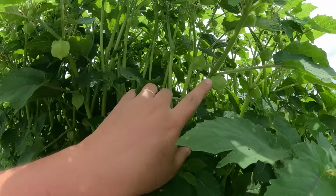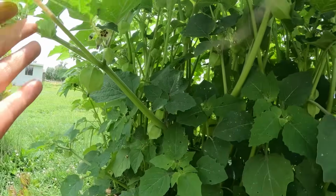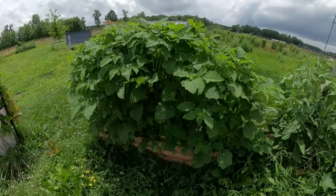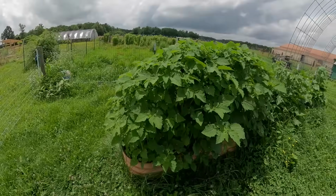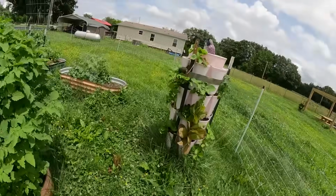And so that's exciting. All these little green lanterns are all the little fruits, and they're not ready until they get nice and papery. Very frequently they drop, which is how you can end up with a lot of volunteers, because they just fall all over the place and break down in the soil, and you get stuff like this happening, which makes us very happy. We love ground cherries. Their green stalk is doing pretty well.